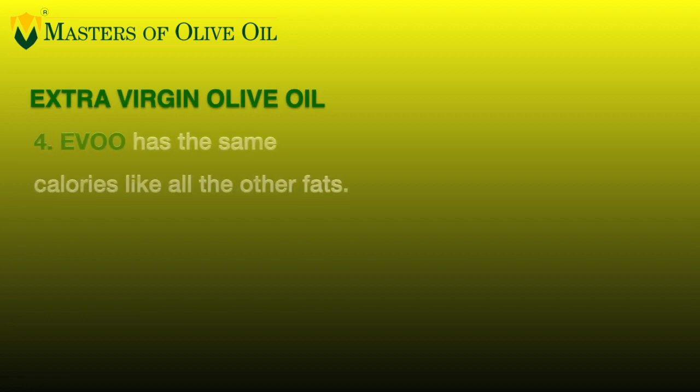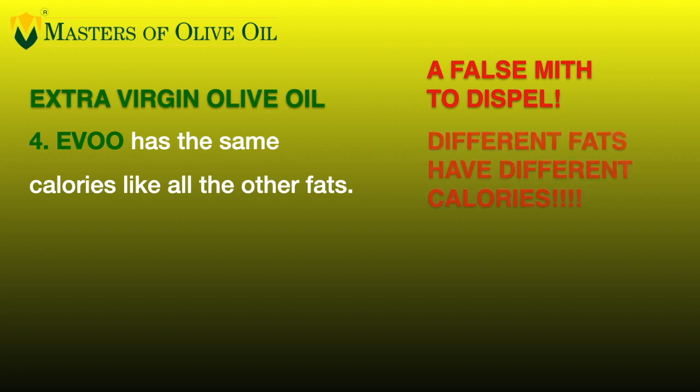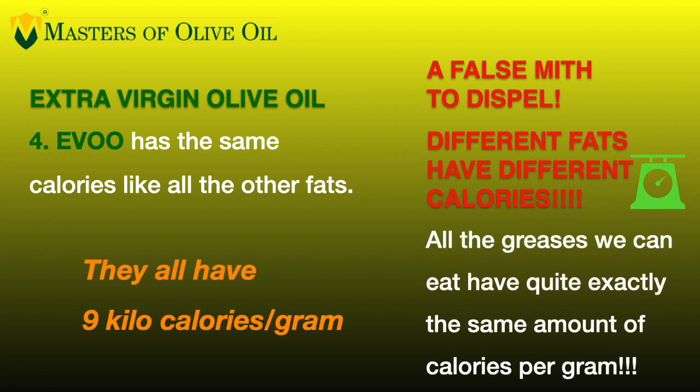Fourth, extra virgin olive oil has the same calories as all the other fats. We have a false myth to dispel. Different fats have different calories? It's not true. All the greases we can eat have quite exactly the same amount of calories per gram. They all have 9 kilocalories per gram.